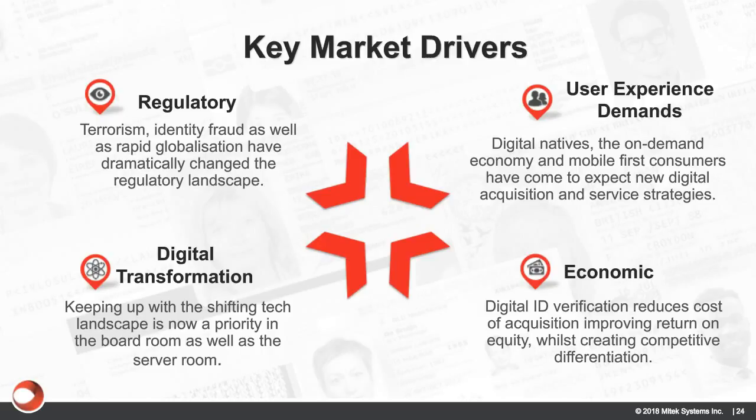On the other hand, there are these user experience demands, the digital natives, people who are mobile first. A lot of us expect, like John just said, instant services, even if it's a red tape process, even if it implies paper-based documents. We still want something to be done in a very seamless and frictionless way. So these two seem to be in a bit of a conflict, but Mitek does have ways to help and to address them.